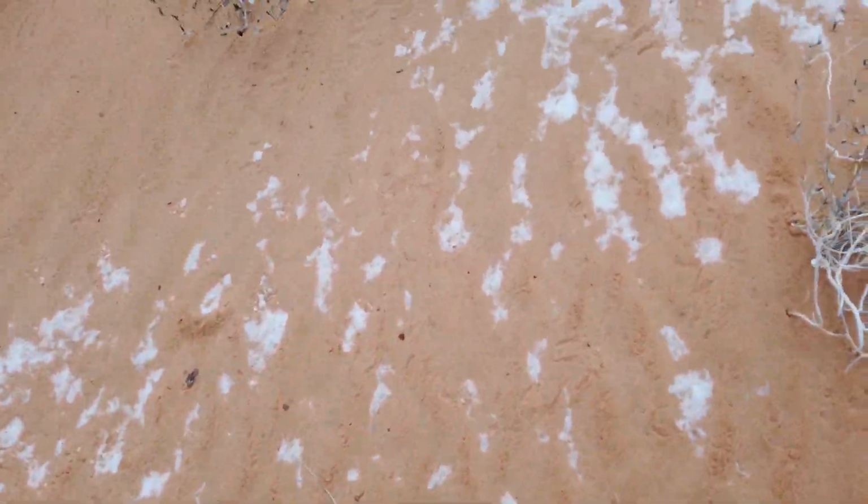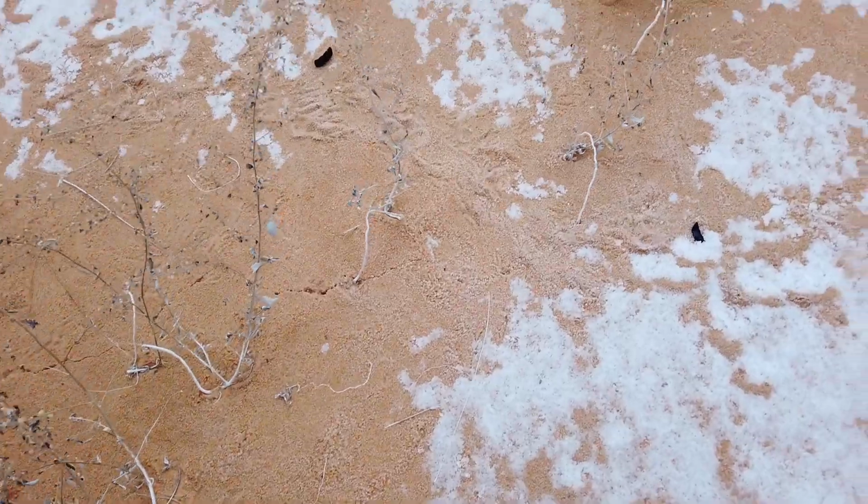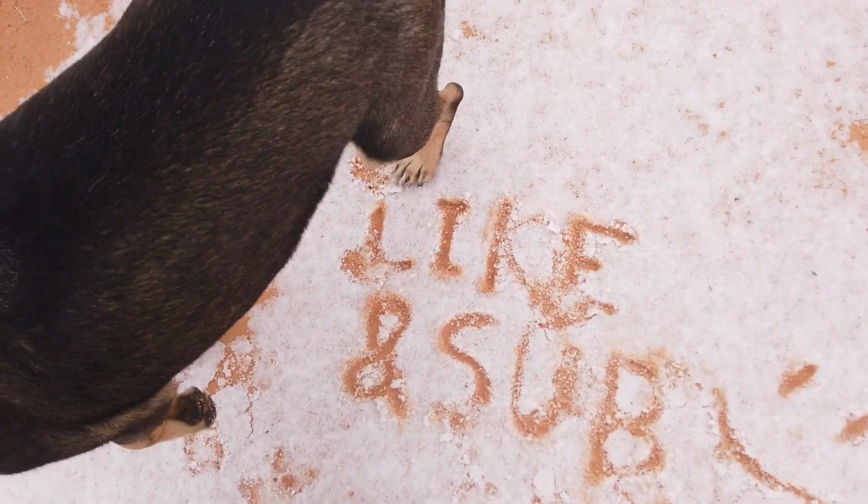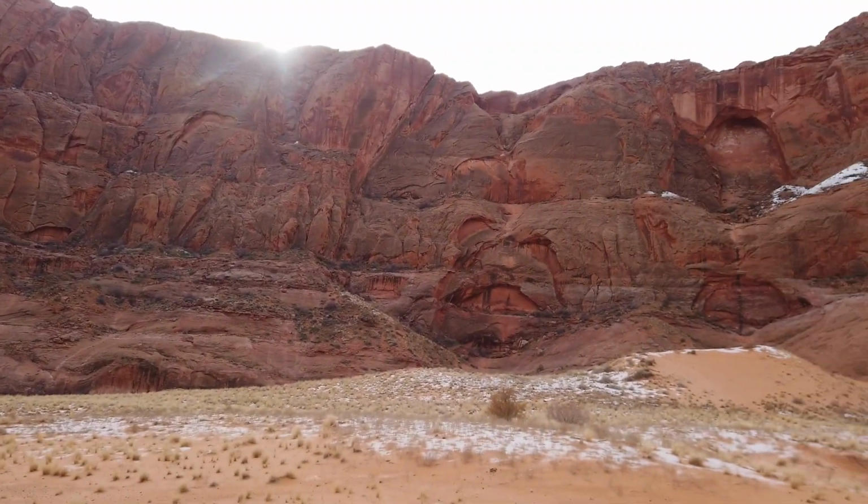I was surprised to see so much snow, especially since this place would be exposed to direct sunlight. Soft sand and snow to me just doesn't seem like the two should exist together, but I'm happy to report that they do. It created a beautiful mix of white, yellow, and red. I felt truly fortunate to be able to capture the canyon in such a rare state and be able to share it with you.